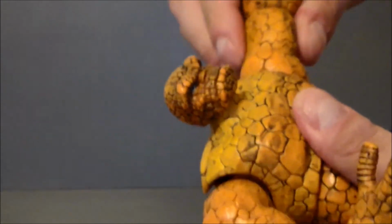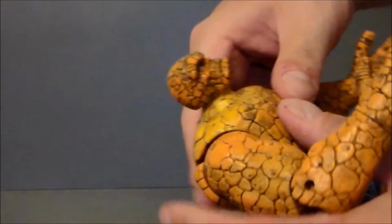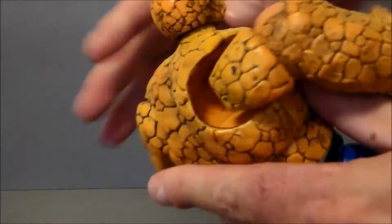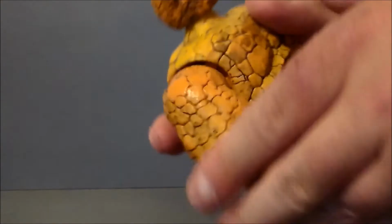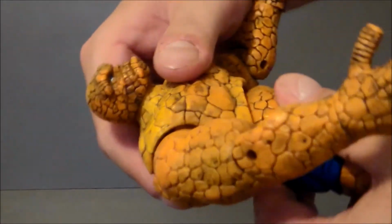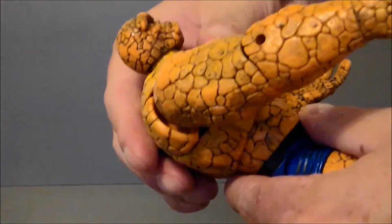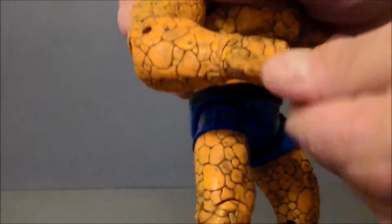His arms do rotate up like this. They are on a spin joint like that. There is also this kind of reverse butterfly joint in the back, which is very interesting, so he can kind of get some reach going forward. So that's pretty cool. We don't see that anymore today. He has a diaphragm joint up here. It's actually a small pin joint, I think. So he can look down that far, look up that far, and then he has a spin at the waist as well. He has a single jointed elbow, which is interesting, and then his hands do twist.